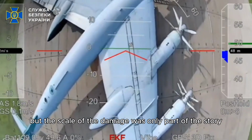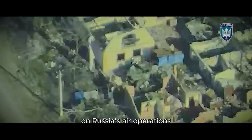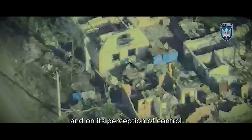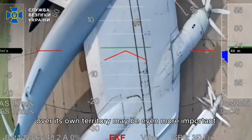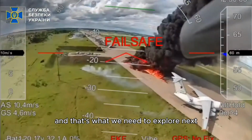But the scale of the damage was only part of the story. The psychological and strategic impact on Russia's air operations and on its perception of control over its own territory may be even more important. And that's what we need to explore next.